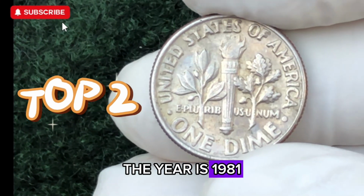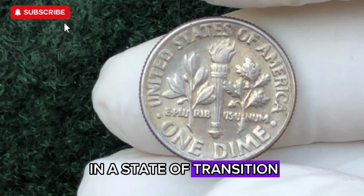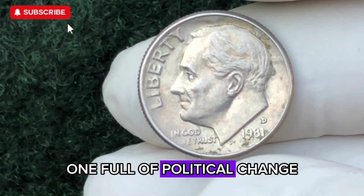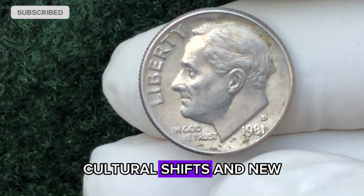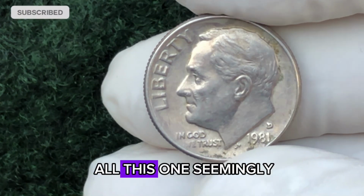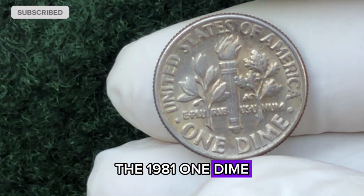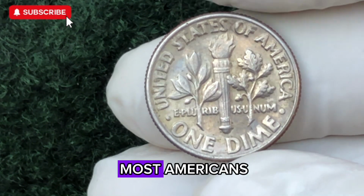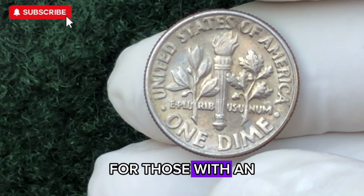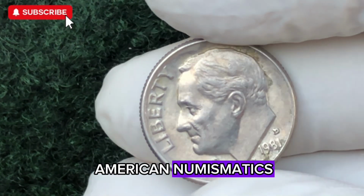The year is 1981, and the world is in a state of transition. The United States has just entered a new decade, one full of political change, cultural shifts, and new economic challenges. In the midst of all this, one seemingly unremarkable coin, the 1981 1 dime, would go unnoticed by most Americans, at least at first.